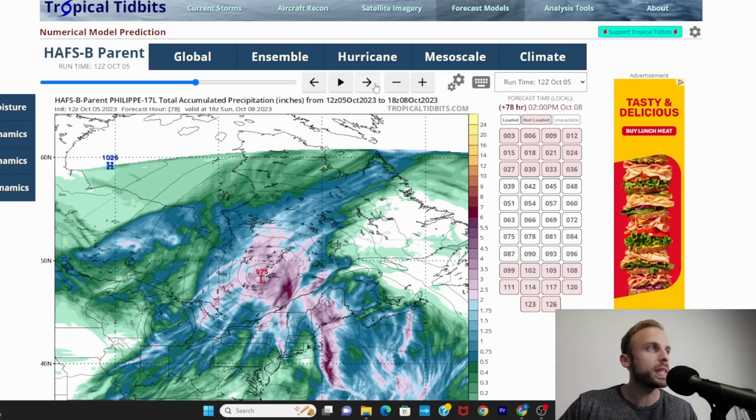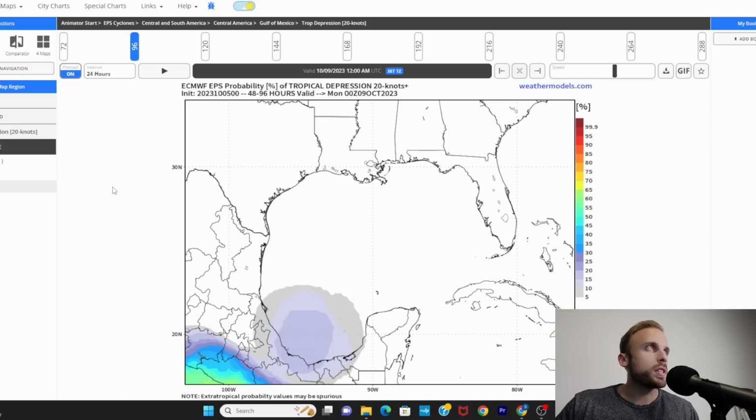but again, I really want us to start fixating on what's happening over the Great Plains, because we're going to see almost the entire country feel some sort of either moderate to severe threat with that system as it comes through. All right, guys, we're going to move on to some probability charts.